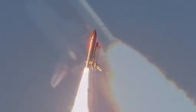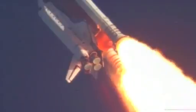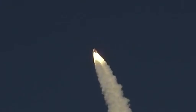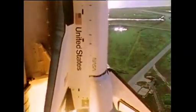At liftoff, 6.6 million pounds of thrust begin hurtling the vehicle and crew at speeds that'll reach 17,500 miles per hour. The shuttle is like no other machine ever built. For its launch to succeed, more than 1 million parts must move together perfectly. How this engineering marvel came to be is an amazing story that begins in the early 1970s.